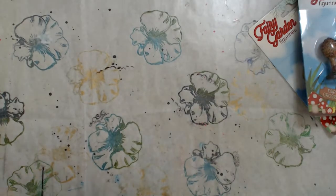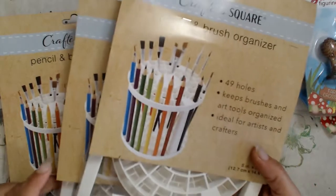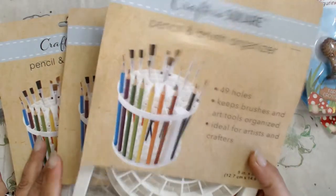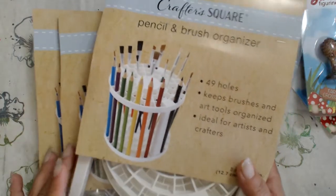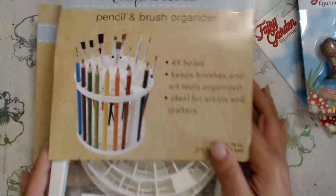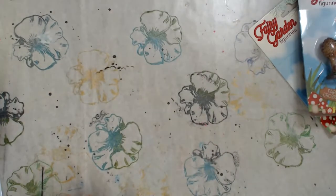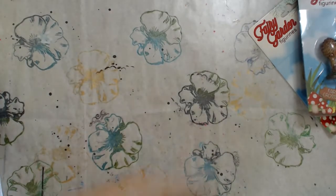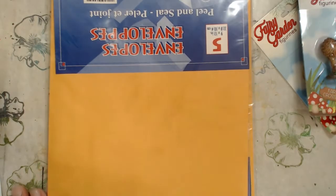I found these paintbrush organizers. So I took 3 of them because I have a lot of paintbrushes. And not only that, it also works for colored pencils and stuff. So I figured whatever doesn't fit brush wise, I can fill in with colored pencils, and have little carousel colored pencils, and work that out that way. So I got 3 of those. Got some mailers so that I can send out Happy Mail and the ATCs and all of that stuff.